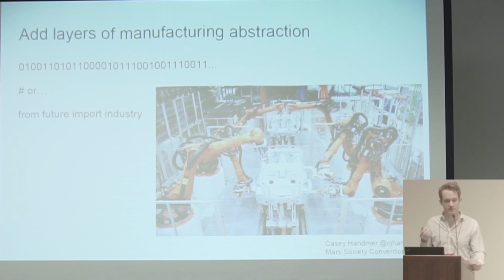So I don't really want to stretch this analogy too far, because ultimately manufacturing, as I've depicted in the bottom right there, is a little bit different to computer programming.